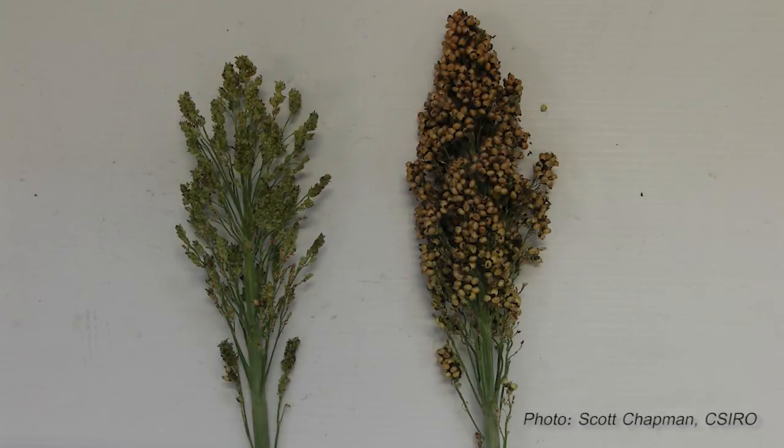High temperature events are a major concern for growers in the northern region. Temperatures over 38 degrees will cause pollen desiccation, and that reduces the grain set on the head and a reduction in yield. And we've been able to demonstrate that some genotypes are much more susceptible to the 38 degrees than other genotypes.